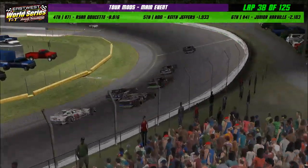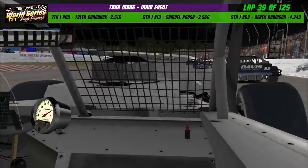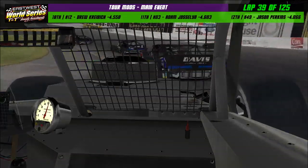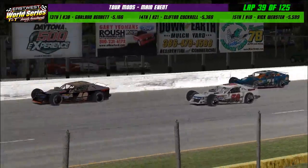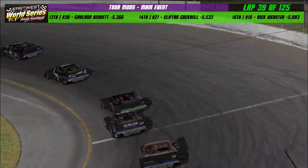And almost gets the 12 of Krybik. The 12 of Krybik is going to be unfortunately involved in this one. This is going to be quite interesting. Garland Bennett got the worst of that, I believe. Krybik and Jocelyn both survive for the time being.